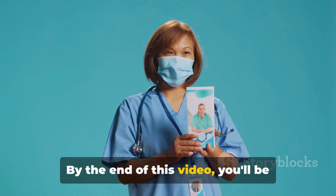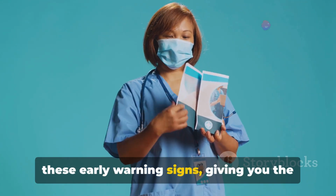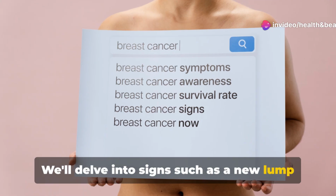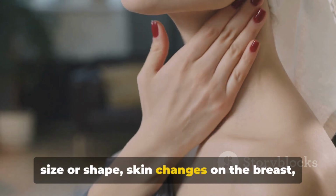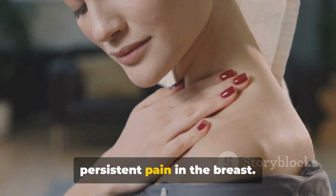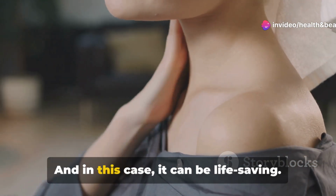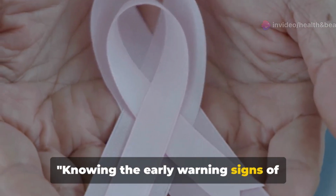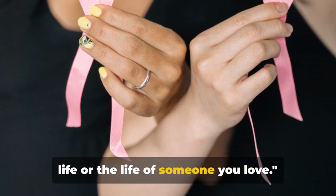By the end of this video, you'll be equipped with the knowledge to identify these early warning signs, giving you the upper hand in this battle. We'll delve into signs such as a new lump in the breast or armpit, changes in breast size or shape, skin changes on the breast, nipple changes or discharge, and persistent pain in the breast. Remember, knowledge is power, and in this case, it can be life-saving. Knowing the early warning signs of breast cancer could potentially save your life or the life of someone you love.